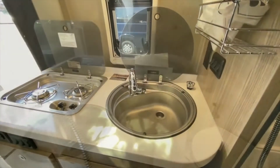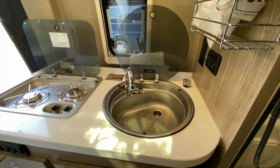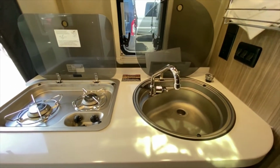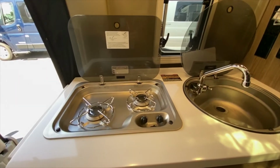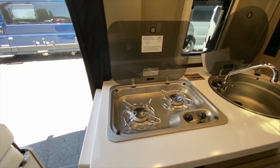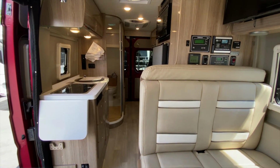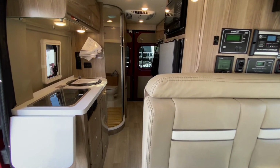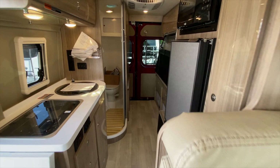And moving forward, again on the driver's side, you're going to come to the kitchen unit where you're going to see solid surface countertop. And on the right would be your recessed sink, which doubles as a nice work area, and to the left of that forward is your 2-burner stove, again with a glass top for more workspace. At the end there's a flip-up counter for additional storage, and there are 3 drawers on the forward end of the kitchen and a nice storage area down where the sink is located at.